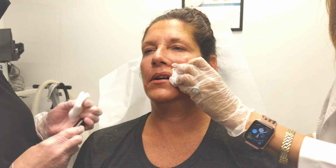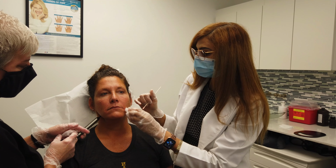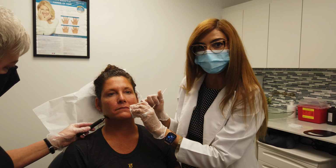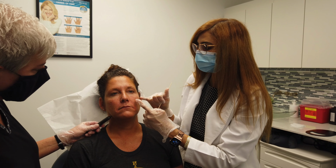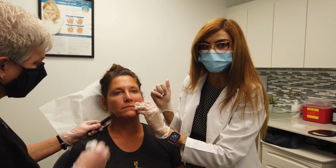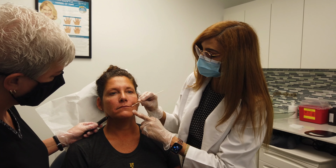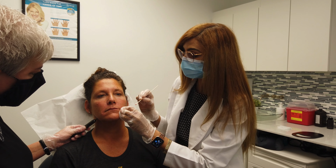You are done, my dear. This is to be expected. It's going to be a little bit of swelling. The bruising can be expected more around the mouth. Eyes swell, and with the cannula, swelling and bruising is so minimal. But around the mouth, you're going to have a little bit more swelling, a little bit more bruising, because we use the needle.